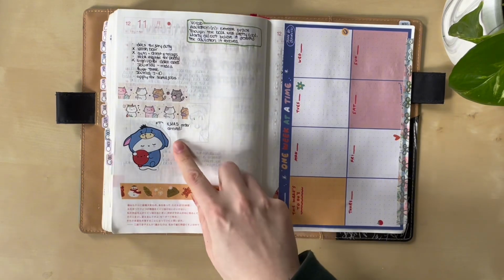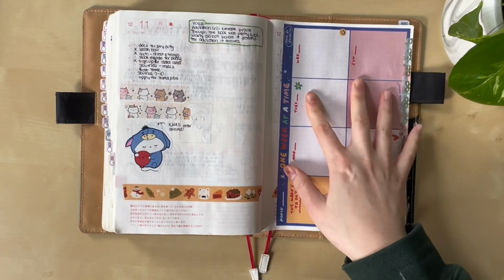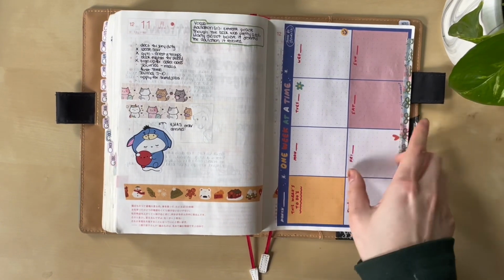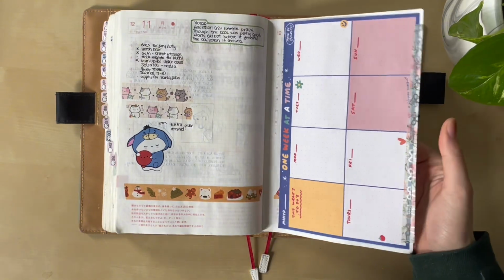And then on the 11th, my order from Every Minute a Story arrived. I didn't do any journaling this day, but the next day, I actually did a lot of journaling, but it was very personal, so I covered it up with this like weekly to-do list type of thing, and yeah.